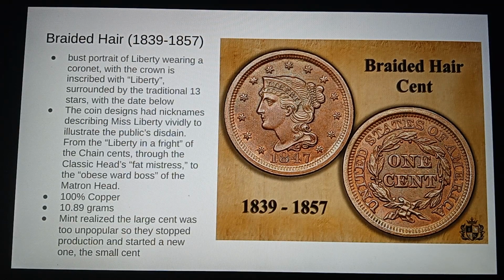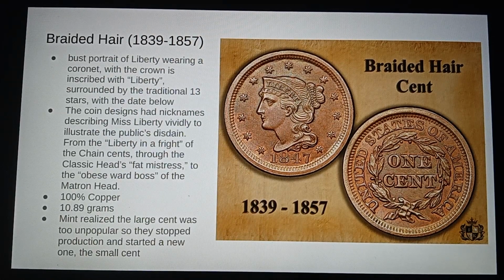The coin designs had nicknames describing Miss Liberty vividly to illustrate the public's disdain, from the Liberty in a Fright of the chain cents, through the classic head's fat mistress, like I was telling you on the last coin, to the obese ward boss of the matron head. As you can tell, people were not happy with the depictions of Liberty that were on these coins. But the braided hair cent was also 100% copper and weighed 10.89 grams.